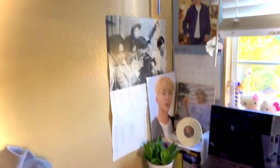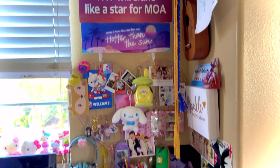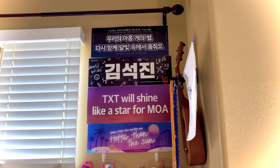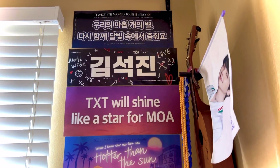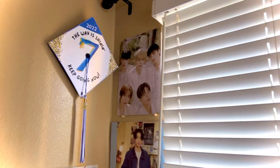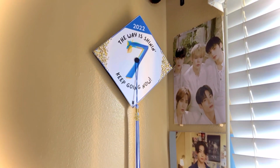Moving on, we have this area. This is my desk area. I was kind of organizing it yesterday and then it got a little bit messy, but here are the main banners that I got from the last 4 concerts I went to. So from top to bottom, it's Twice, BTS, TXT, and then 17. Over here, we have an OT5 TXT premium photo and my graduation cap.